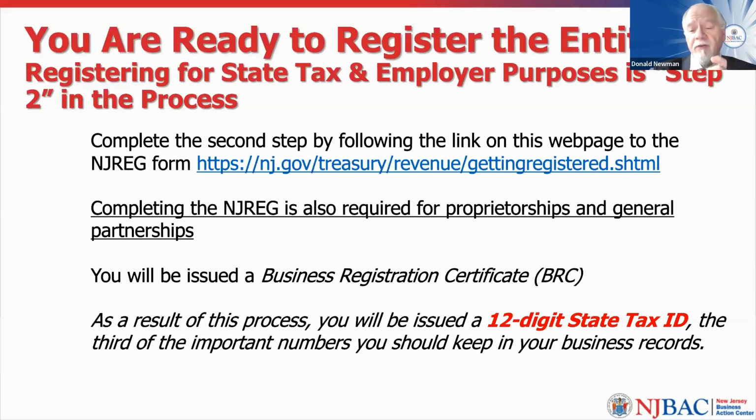And then it'll have 3 numbers added to the end of it. That's your location code. And those 12 digits become your state tax ID. So it's important for you to keep that number handy as well as your business registration certificate.